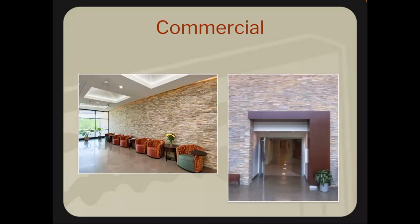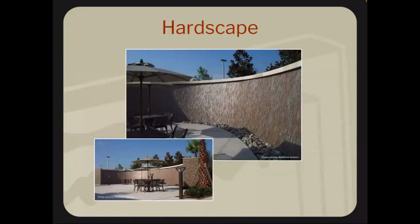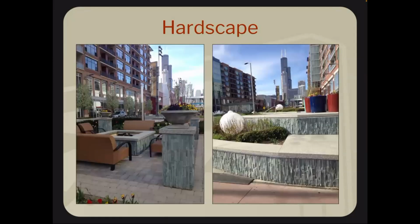And then the corners, they wrap the corner. Once again, it takes the guesswork out. Here's a radius, and actually this is kind of a cool project. They angled it and then it's on a radius too. So there's a lot going on in that one. And then I had mentioned doing radius work vertically, taking the panels vertically. It looks cool too. All the stones do look really neat vertically also.